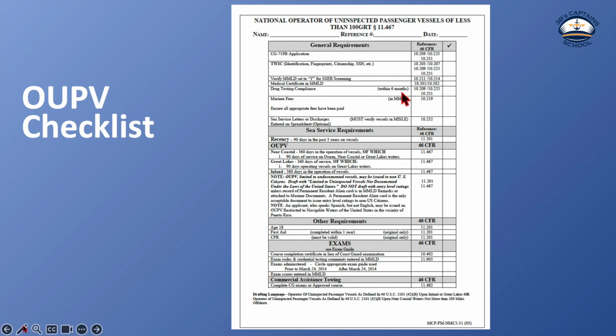Drug testing compliance. You have to have a clean DOT-5 drug test within 6 months. So if I'm submitting my application on September the 1st, 2023, within 6 months of September 1st, I have to have a clean drug testing compliance sheet. I need to have proof showing I was tested for the DOT-5. Mariner's fees, they have to be paid. We'll talk about that here in a minute.